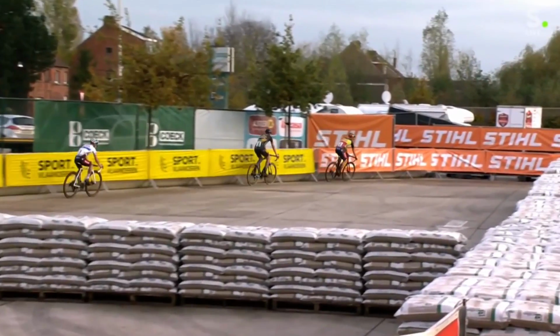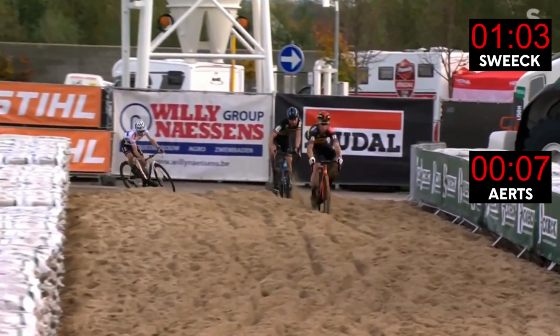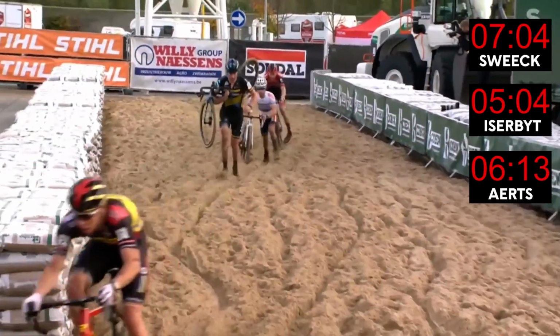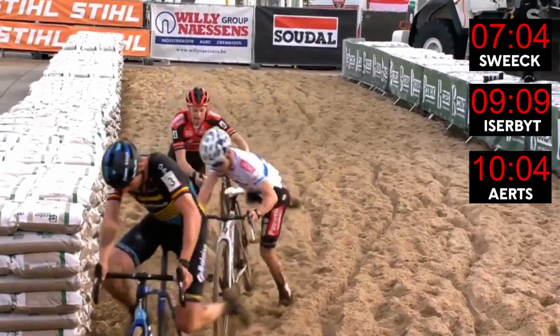By the time we get to lap 5, the race dynamic has changed. Sweeck's lead is gone, and Toon is tailgating him in the express lane. Ailey goes back to the service road and has better luck than Toon, who must dismount. Laurens continues his streak of clean rides and opens up a 2-second gap after Ailey also dismounts and runs.